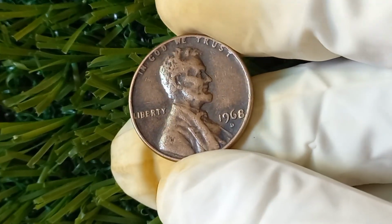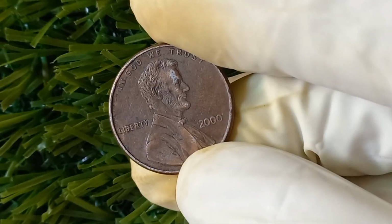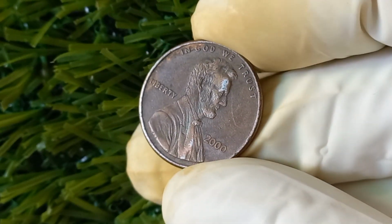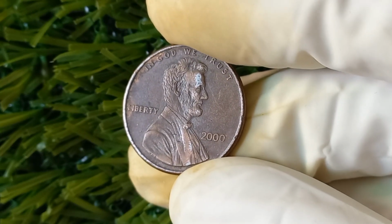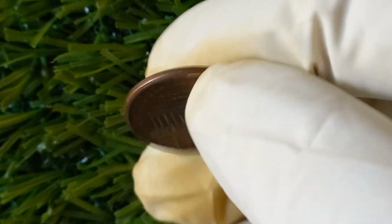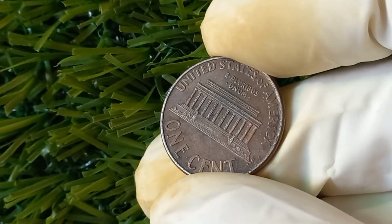The next time you check your pocket change, you might just be holding a $1.6 million penny. Hey there, coin hunters and treasure seekers. Imagine this: you're at the gas station, you pay with cash, get some change back, and there it is, a little brown penny. No big deal, right? But what if I told you that little coin could be worth $1.70 million?